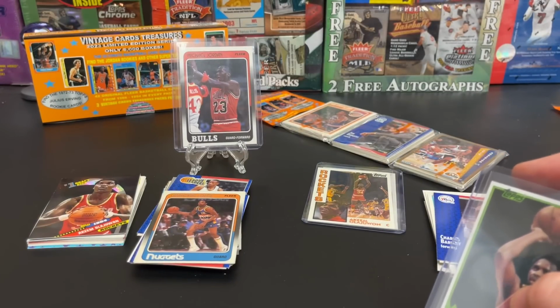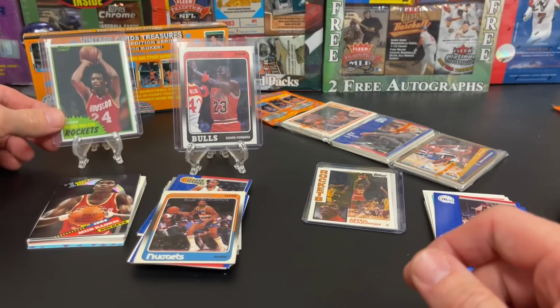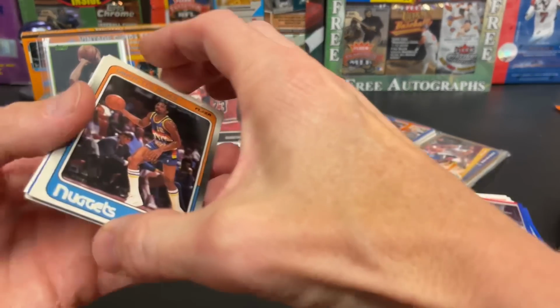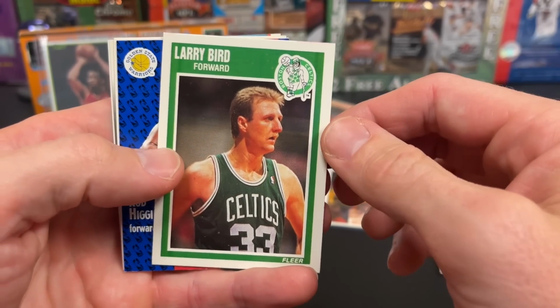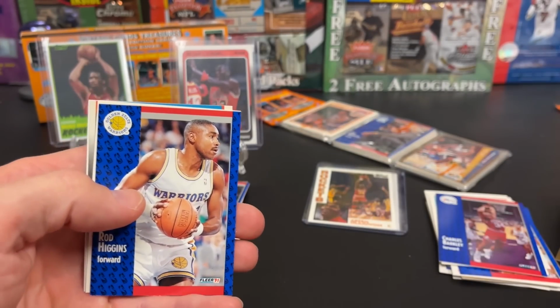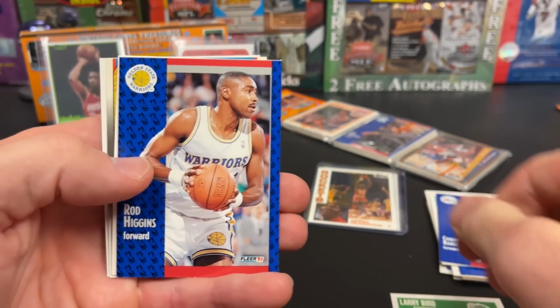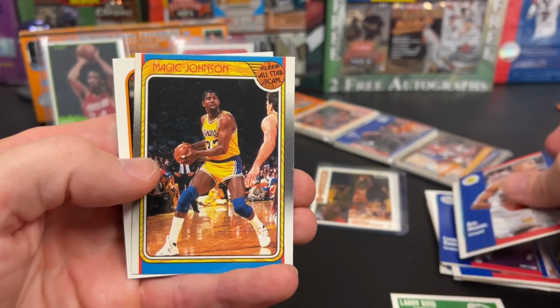This is more of a slow enjoy rip compared to some of the newer retail products where we're ripping through it a little bit faster. Lever, Larry Bird. Again, I'm just happy that the condition of these has been pretty good. You know, 89, that's still not bad. Will Purdue, Magic Johnson.